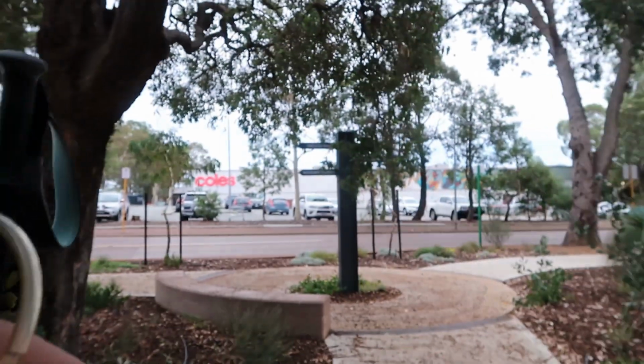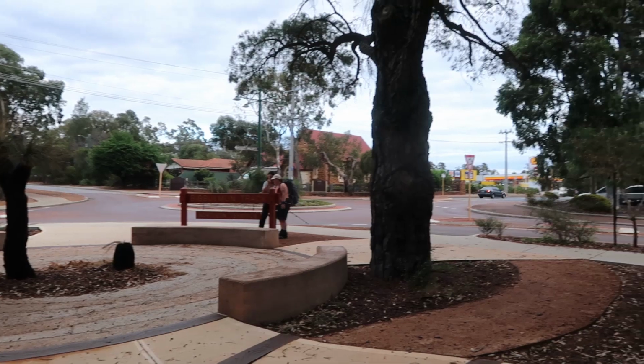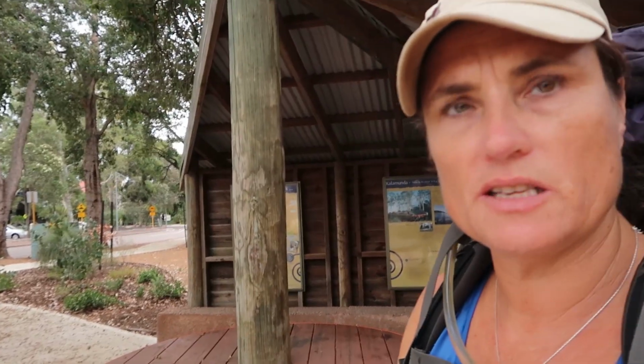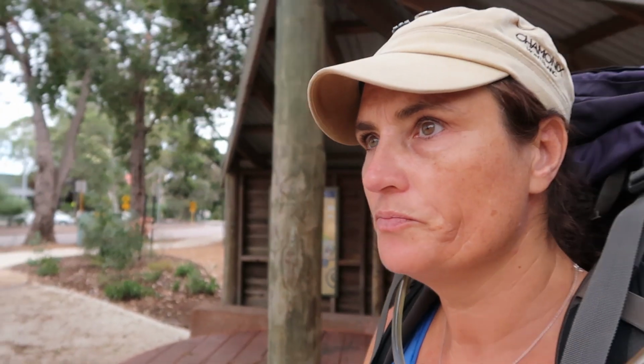So up at the northern terminus, most people park their cars there at Coles Car Park. And when people finish from here, they go down to the information centre, which is probably about 800 metres or 500 metres down the road, and they can ring the bell and sign in. So you ready, Muddy Boots? Muddy Boots ready.